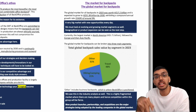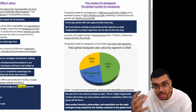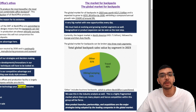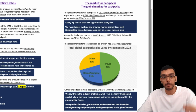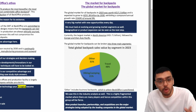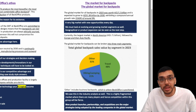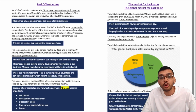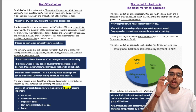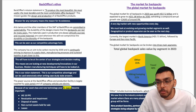So moving forward, is there a chance for us to expand into travel? Is there a chance of expanding into hiking and camping? Because these are also huge markets. We saw in the industry analysis as well that this is a highly fragmented market with lots of players, so there is going to be fierce competition. You have to do something different, and Back Office's ethos and culture is about differentiation. So new product launches, partnerships and acquisitions are something you'll always have to keep looking for. In short, you'll have to stay true to your culture and make sure that you are evidently doing something new, but within your cultural umbrella.